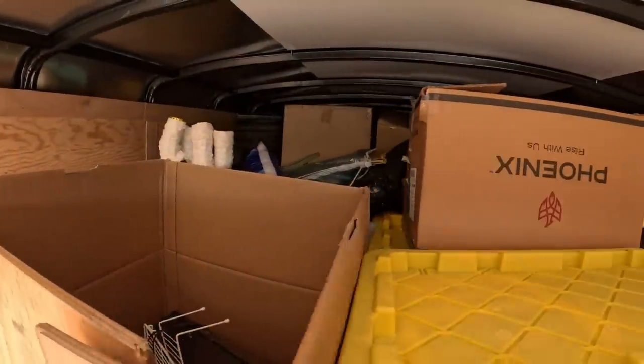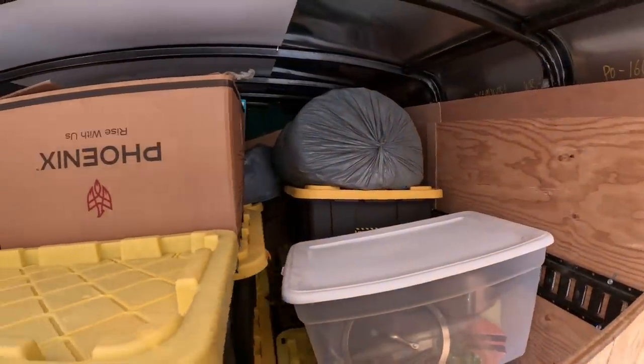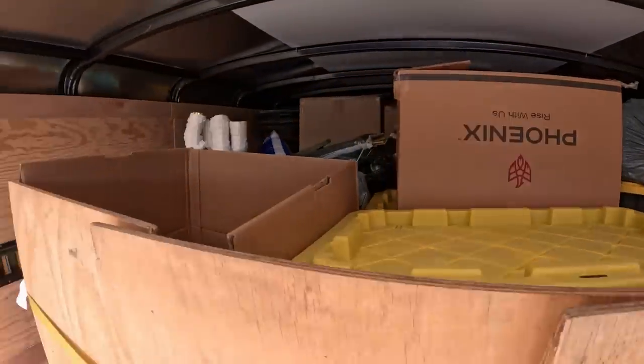See back here, there's a lot of bins, a lot of black and yellow totes. Those are easy to move, meaning that they're big, contained, stack well, but they are heavy. There's a lot of heavy stuff in there. If you watched the last couple episodes, you know where this is coming from. This came from a 10 by 15 unit I bought in Union City.